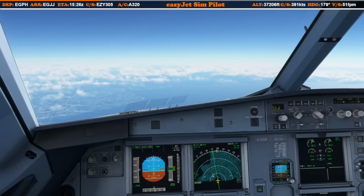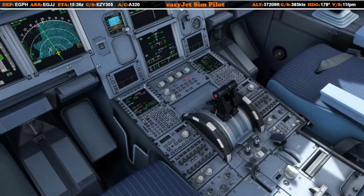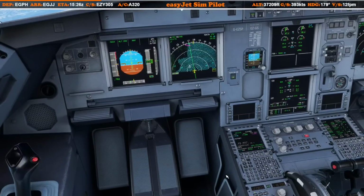They work so hard. Mach cruise. So let's ping that. There we go. And we can have a look at the performance page. Cost index back up to 4. There we go.